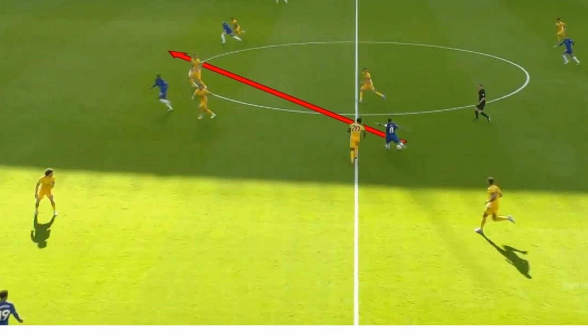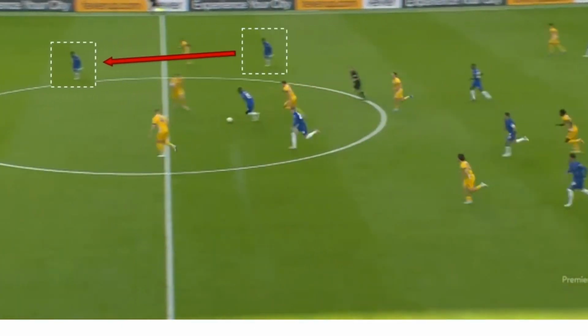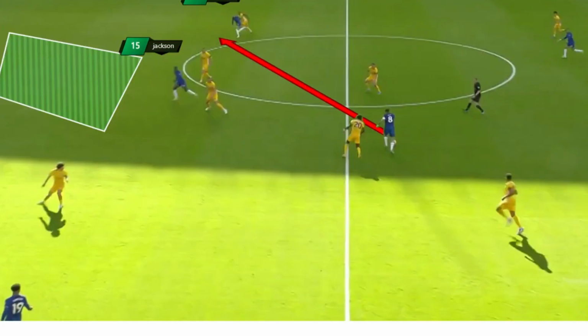Meanwhile, Jackson and Palmer consistently made intelligent runs into central channels, looking to get in behind the defense and receive through balls in dangerous areas. These quick transitions allowed Chelsea to create goal-scoring opportunities before Brighton could regroup and regain their defensive shape.